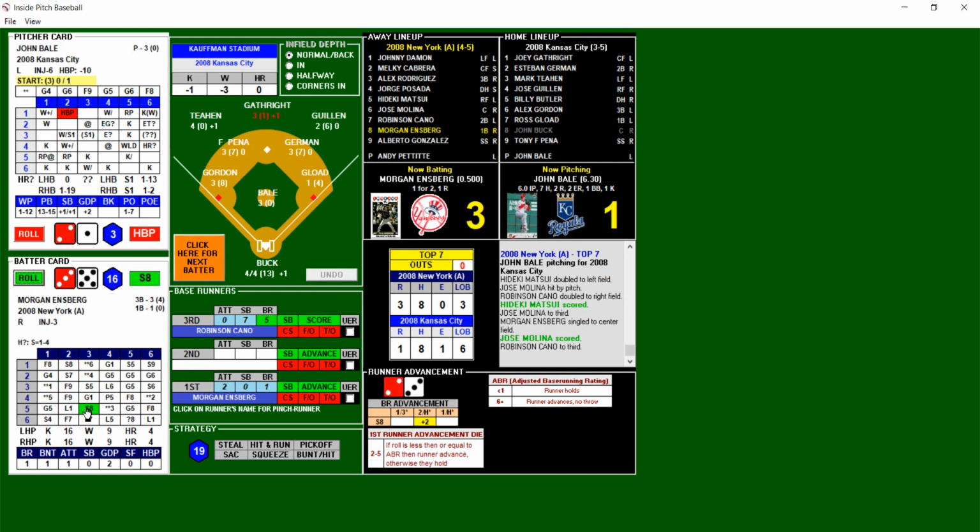So 1 run will score. Jose will come home. Robinson Cano goes to third. He gets a +2 from home to second to home, which is what happens here. If a roll is less than or equal to the adjusted base run rating, advance. Otherwise, they hold, and he will advance. So the Yankees have a 4-1 lead, a 3-run lead here in the top of the seventh. Some insurance for the Yankees.